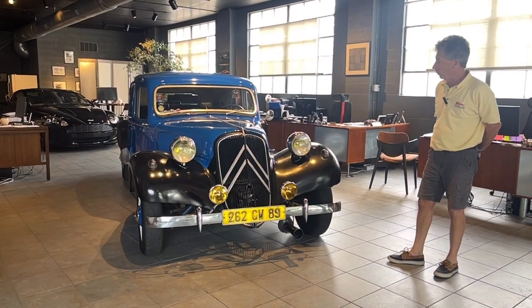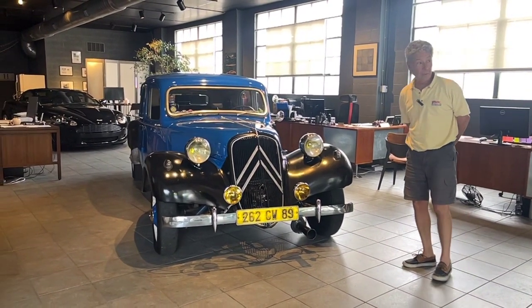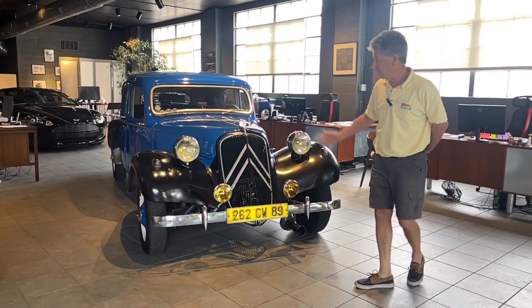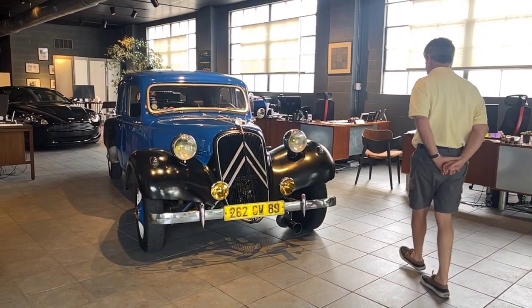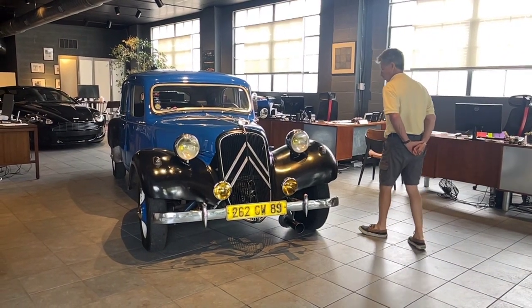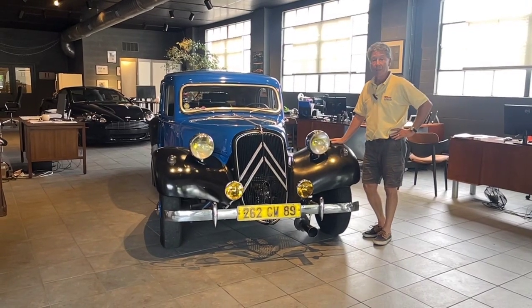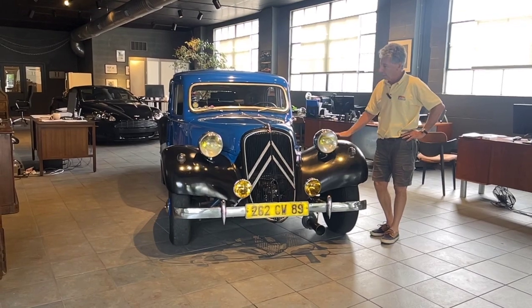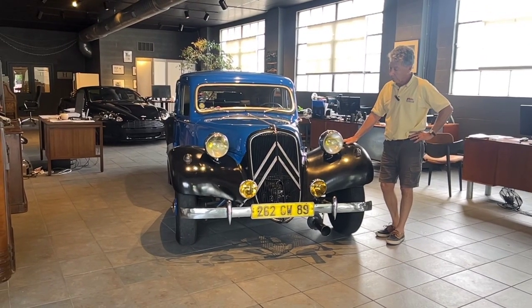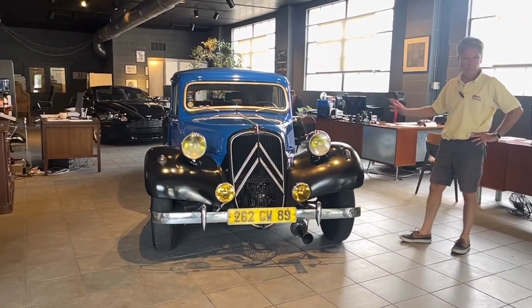The fellow that we purchased it from has owned it for the last 27 years. And he was actually right here in Lancaster, and I had never seen this car in Lancaster. He was told when he purchased it, it had been a taxi in Madrid, Spain. So whether or not that's true, that's the story that goes with the car. In 1998, he had the car repainted.